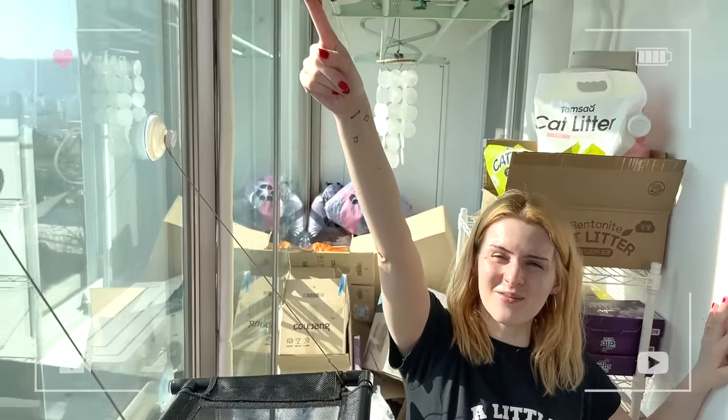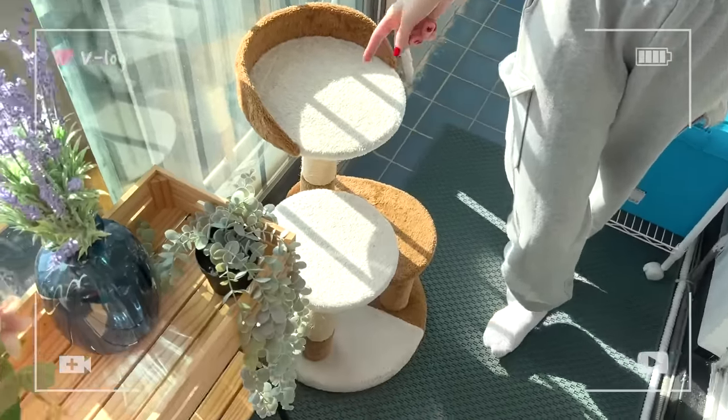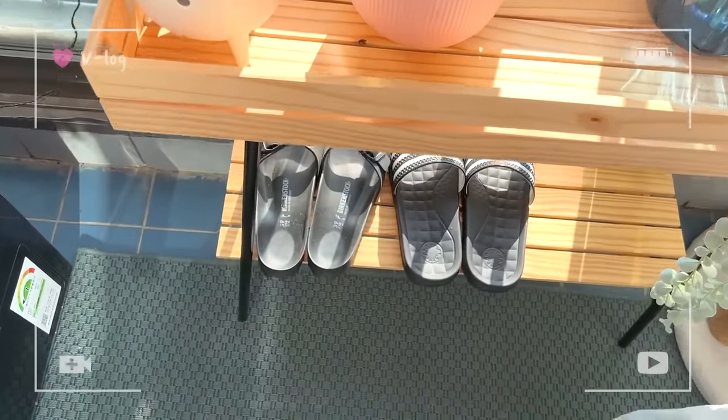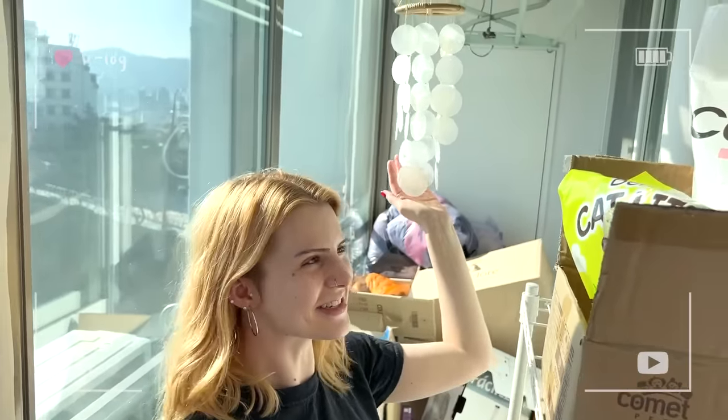We have fairy lights coming up here. This is for Cleo to jump on. This is another cat tower. And then we have some flowers, some shoes, like flip-floppy shoe things, because it gets a bit wet out here. The tumble dryer, another cat towel. This, because it sounds nice.